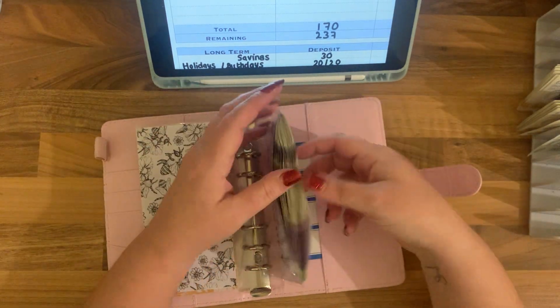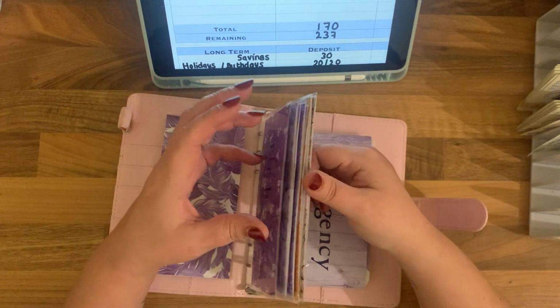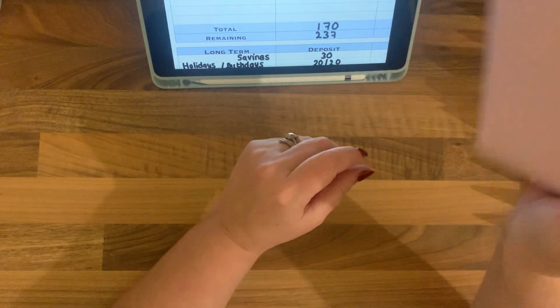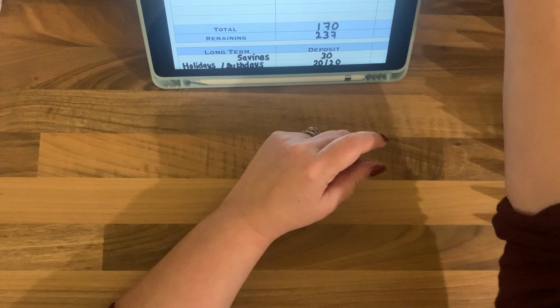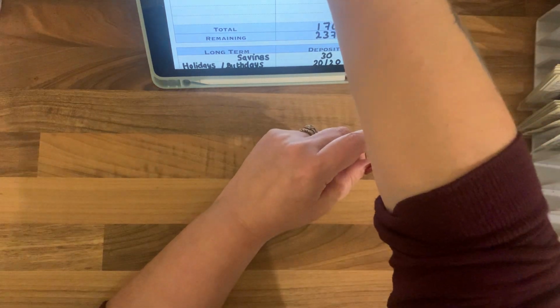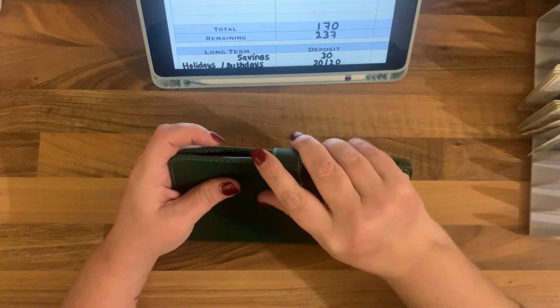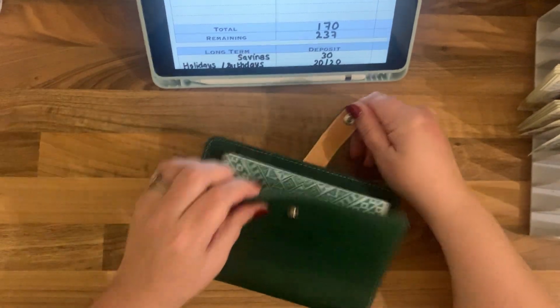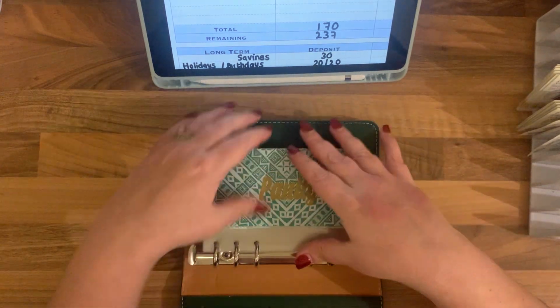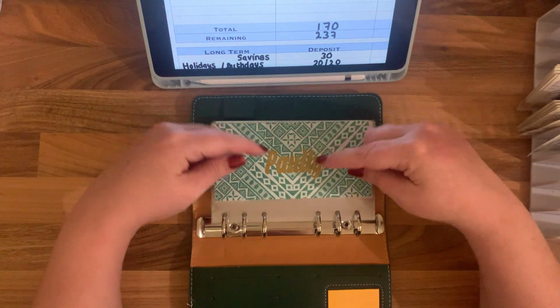But yeah, so we've got 1,000 in the savings. We did leave some in a few, but not all. Just wanted to start afresh, so we can count through the whole year and see how we go. But we will do our short-term sinking funds. So these are the ones that we probably use the most and go in and out of.